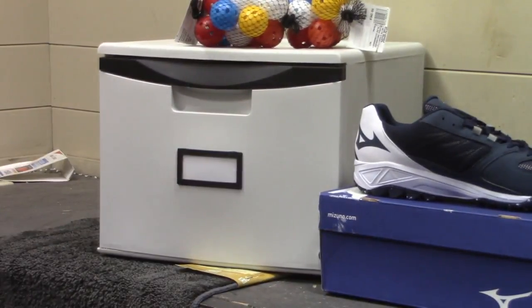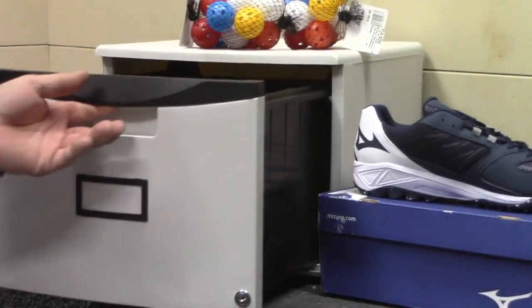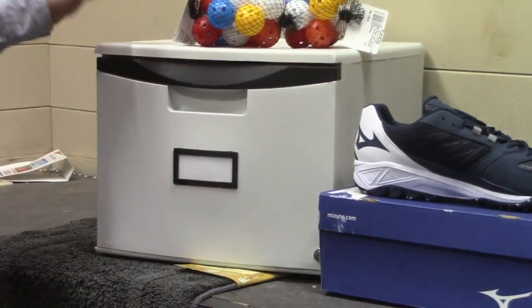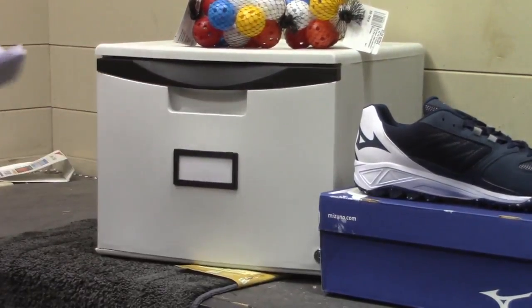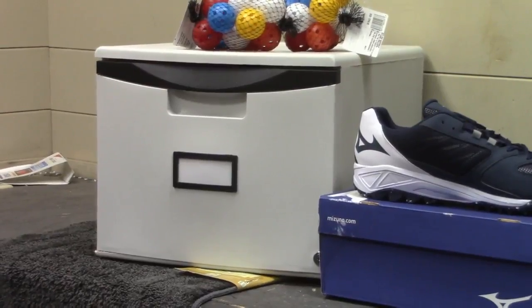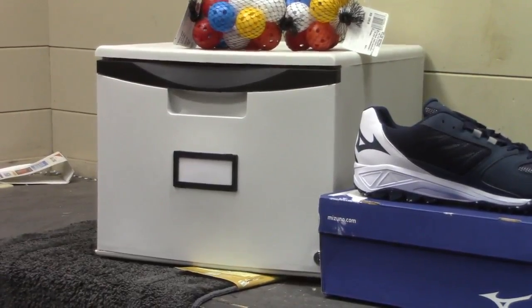Locking file drawer. This has the key in there. Yep, key's in there. Everything's in there, just a nice little acrylic file cabinet that you can lock. It's got a few papers, but you need to keep them where someone can't tamper or tinker with them. Won't get lost. This is a thing for that.